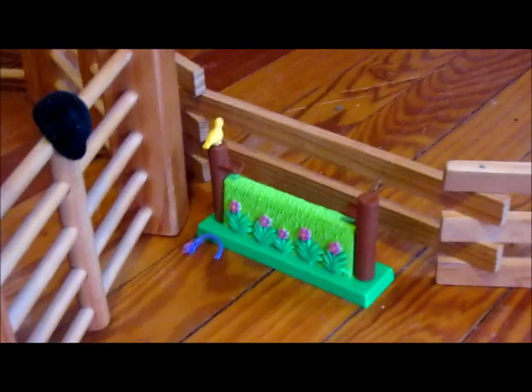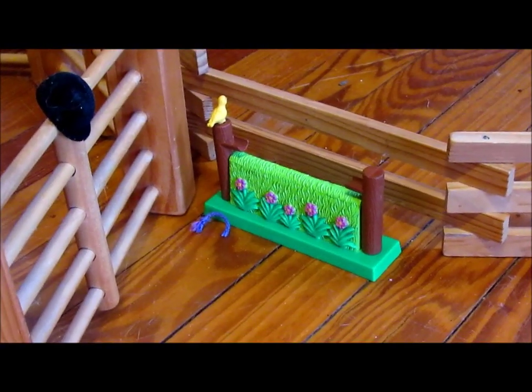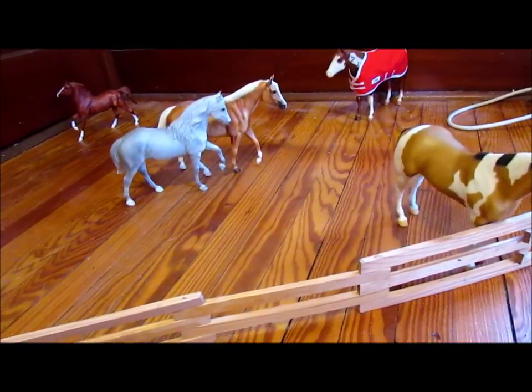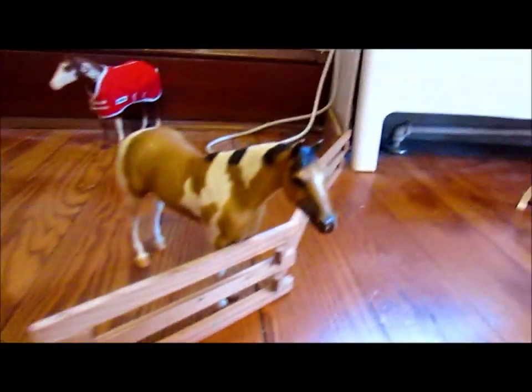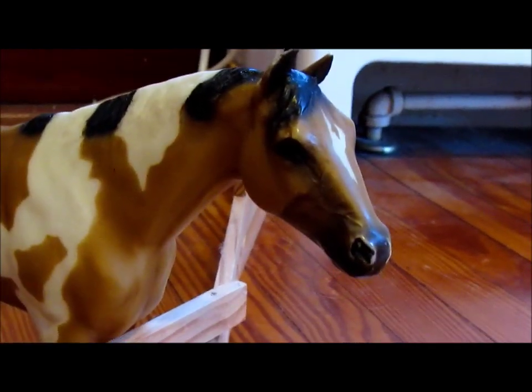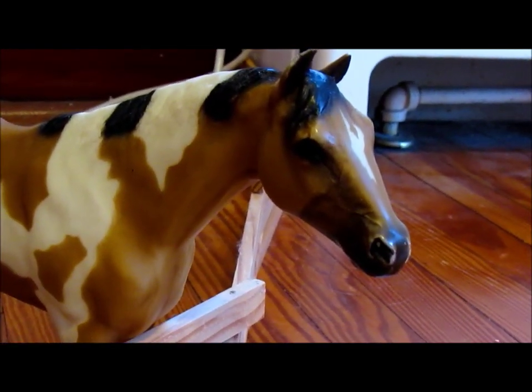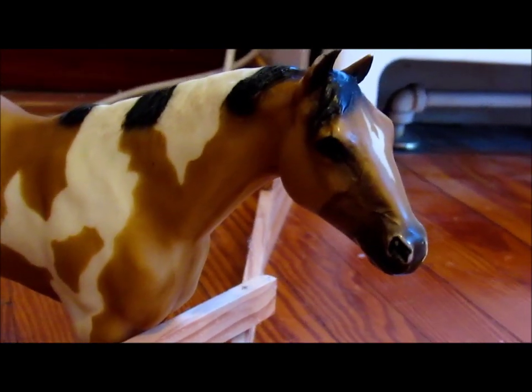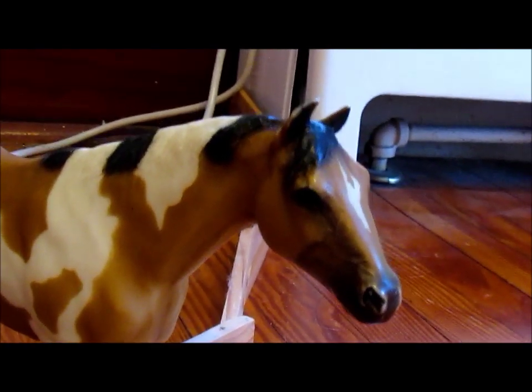This is where we keep our jumps and stuff when they're not set up in the arena, and that is in front of the main pasture. This is where we keep all of our lesson horses. So anyway, here is Banjo. Banjo is one of our favorite lesson horses. He is a paint gelding, and he's super fun to ride. He gets a little bit excited and he loves to jump, and he can do Western and English.